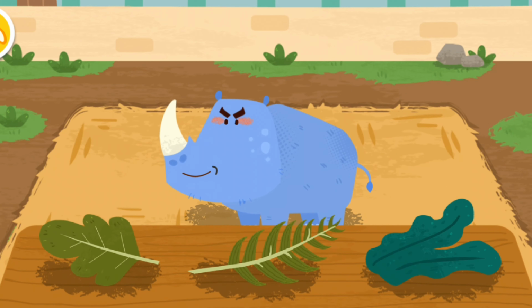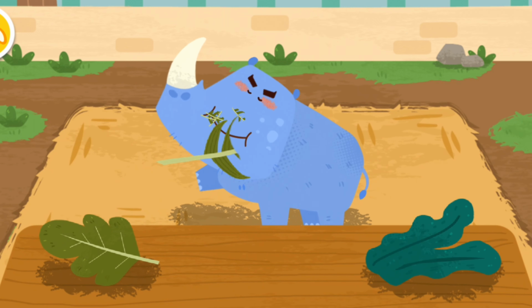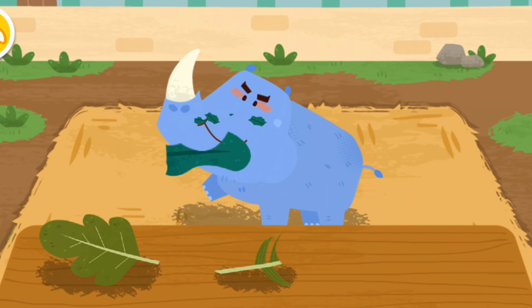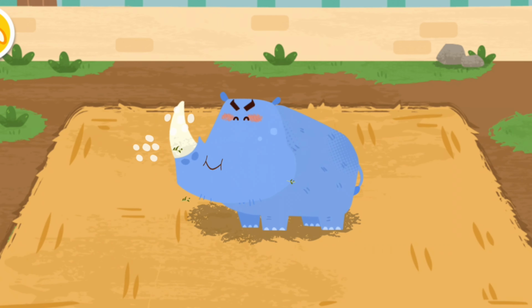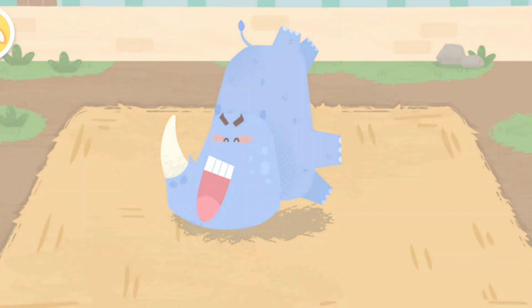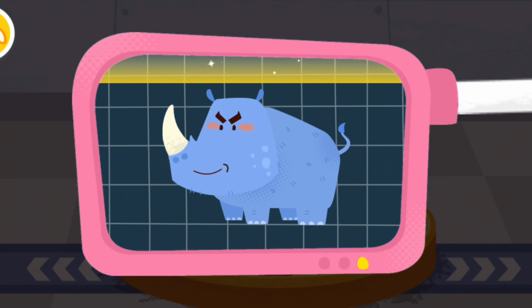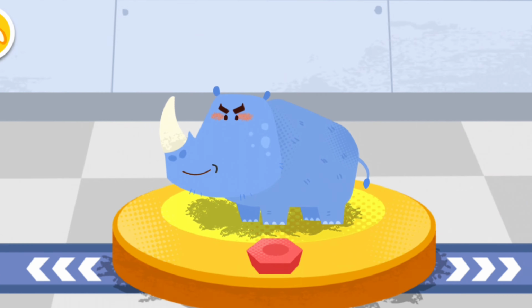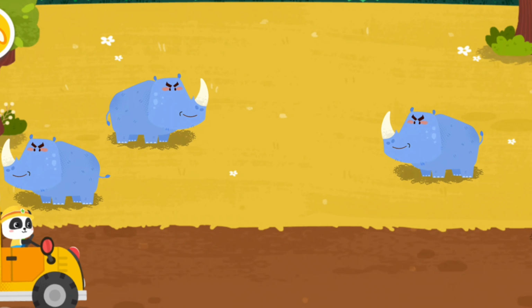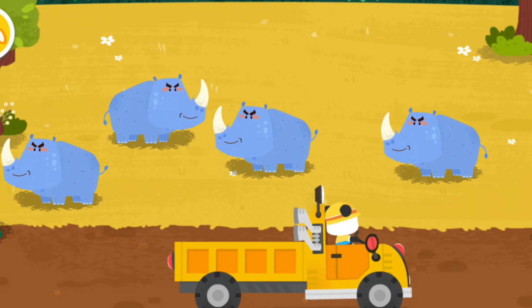Rhinoceroses like to eat all kinds of leaves. Please help examine it. It is very healthy now. You've helped an animal again. Let's take it home. Rhinoceroses live in open grasslands. Goodbye, rhinoceros.